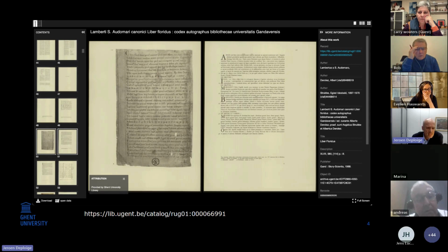The digital availability of the manuscript has allowed Wim and me to arrive at a new understanding of Lambert's autograph composition, and our findings are detailed in a quite lengthy article published in the journal Sacris Erudiri just before the summer. And today we are pleased to share our main hypothesis and insights with you.